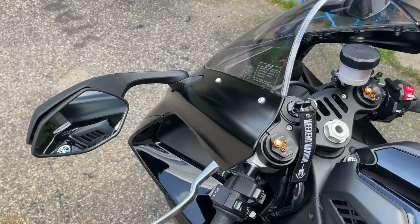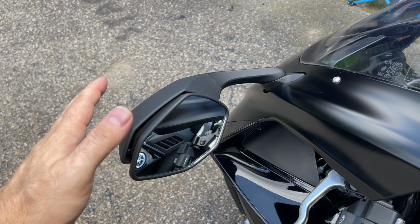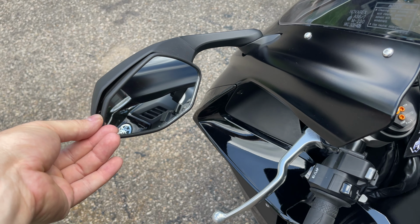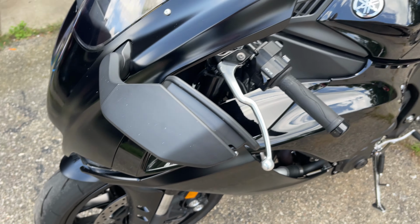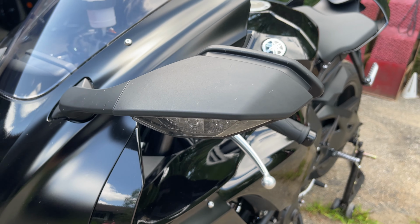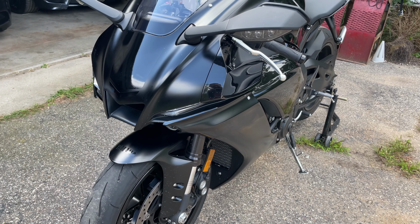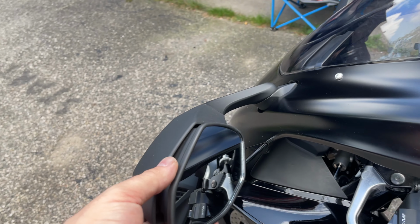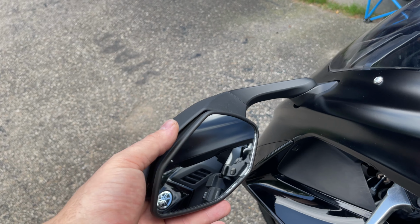One of the major things that really bugs me on this motorcycle are these mirrors. I'm not sure if it is the positioning of the mirrors or the shape of the mirrors, but I am really not a big fan. I do like the fact that they have the turn signals integrated into the housing. That's wonderful. I like it for visibility and looks and everything else. But I do not get very good visibility on these mirrors.